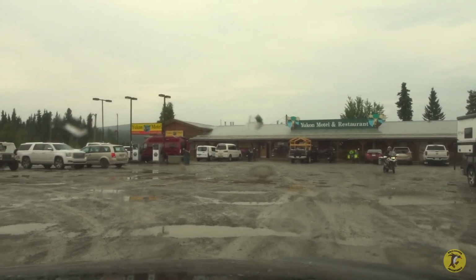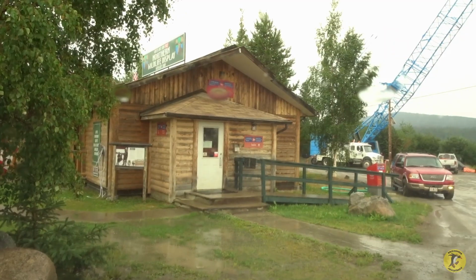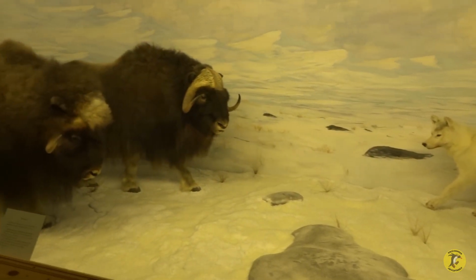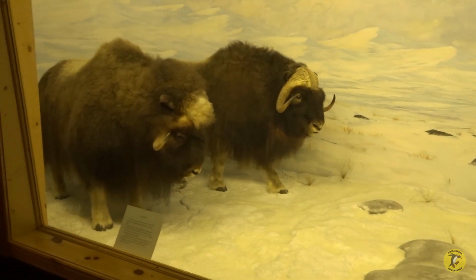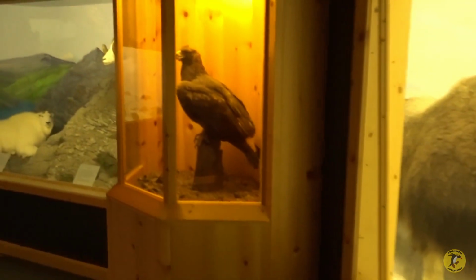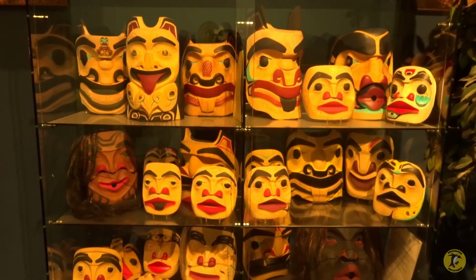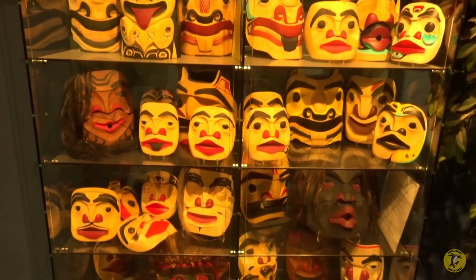Yukon motel and restaurant. You can get gas here too. There's your post office for Teslin. There's a wildlife museum here in Teslin if you want to come in and check it out. It's just by the restaurant there. And they've got a few displays as well as the masks carved by First Nations people.